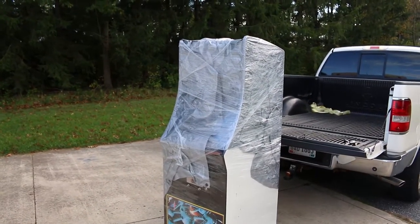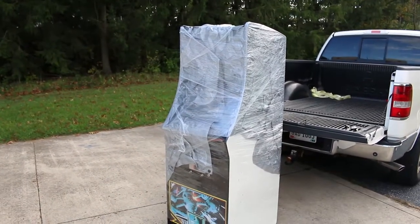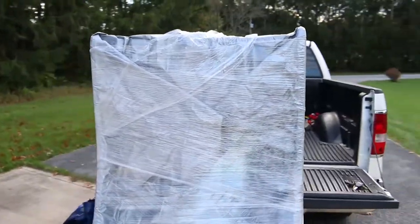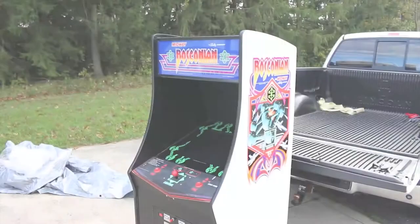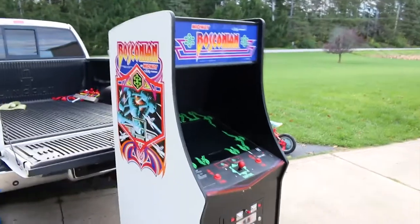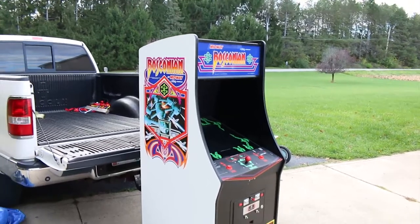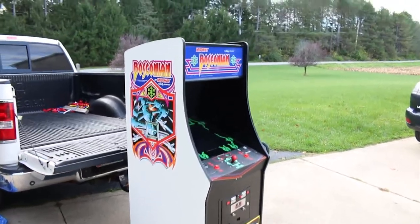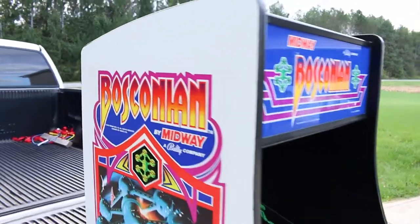All right, everybody. So here we are, back from Chicago, and we brought a game back with us. Right now I'm going to unveil this game and show you what it is. What we have picked up and added to our collection is an absolutely beautiful condition Bosconian. I've been after Bosconian for a long time. Got this one from Rockford, Illinois, and it is in gorgeous condition. Side art's in great shape.